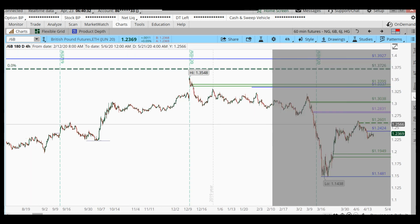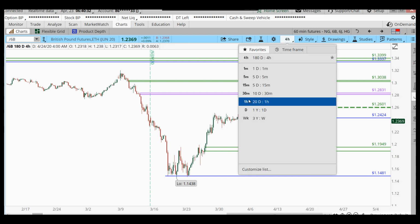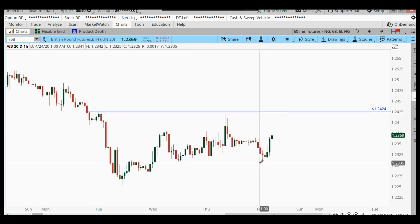On our 4-hour time period, we see though that we have lower swing lows and lower swing highs, so there is that little bit of exposure and risk. You certainly could see price reverse and come back down as well, and so look for some sort of basing and a breakdown below this pivot for price to drop.